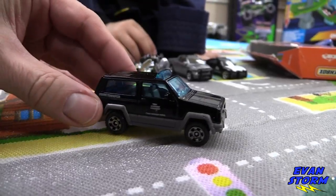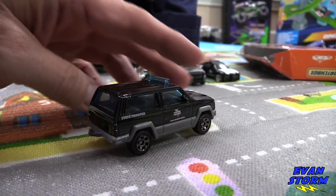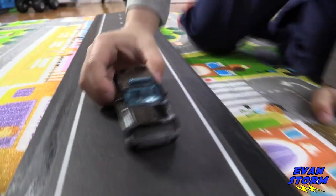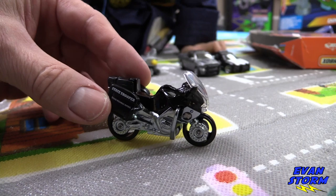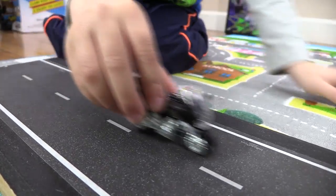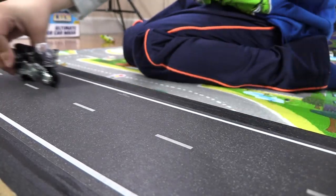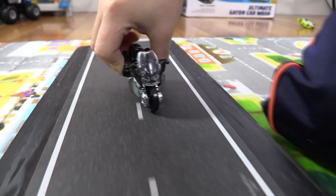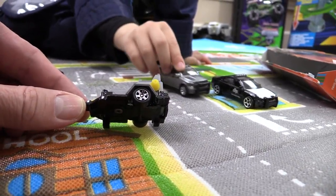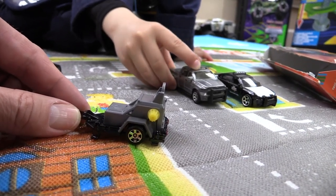Okay, this is a Jeep Cherokee State Trooper. This is a BMW Texas State Trooper motorcycle. This is not a car. Yeah. This is actually pulled by a truck or a Jeep.